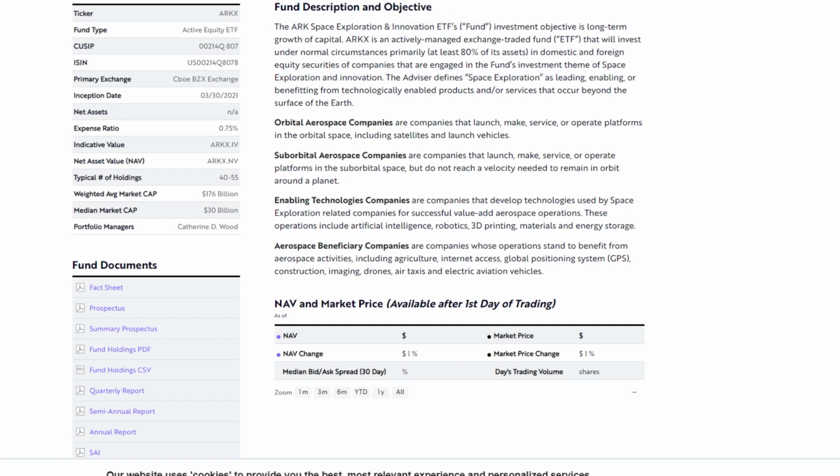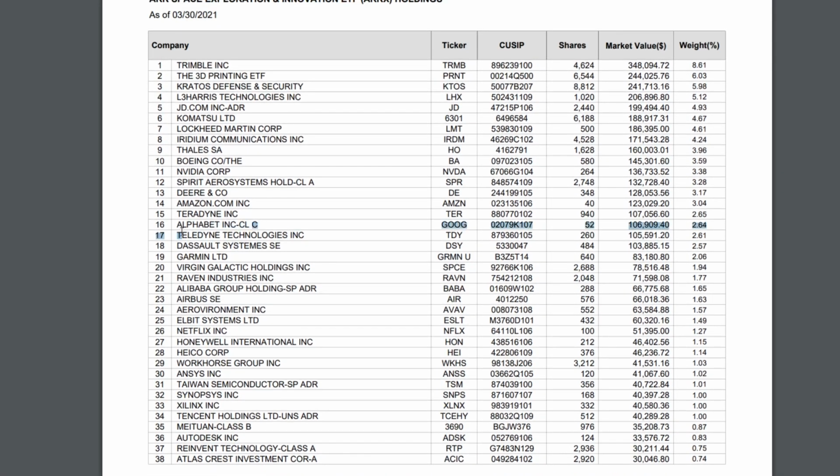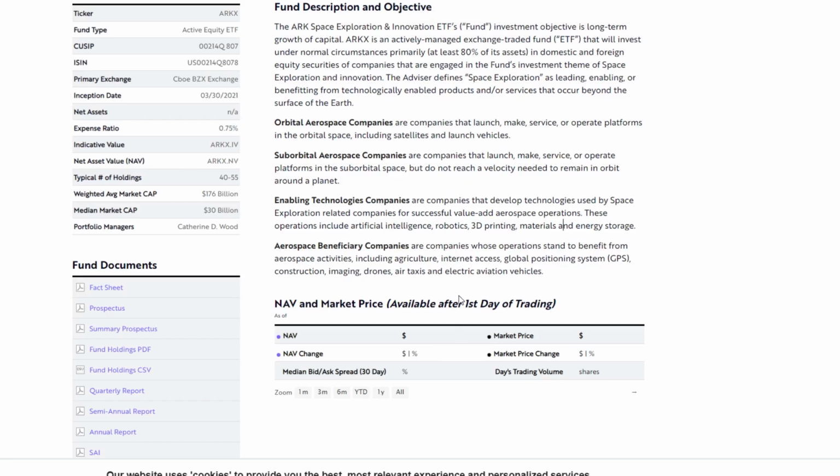Okay, so a lot of the holdings in the ETF are actually not directly space companies, right? You're going to see, for example, just as a sneak peek before we get into it, that even Alphabet is in this ETF. And Alibaba, right, which is mainly known for its e-commerce business, is in this ETF. So we actually are getting quite a diverse group of names here. And lastly, the fourth category in this ETF is aerospace beneficiary companies. And these are companies whose operations stand to benefit from aerospace activities, including agriculture, internet access, GPS, construction, drones, etc.